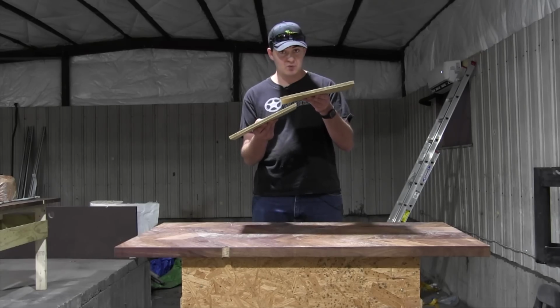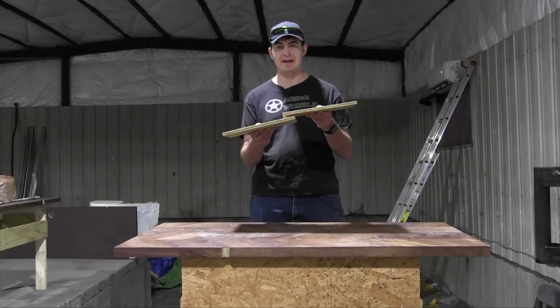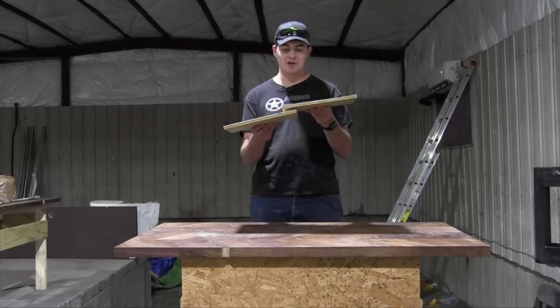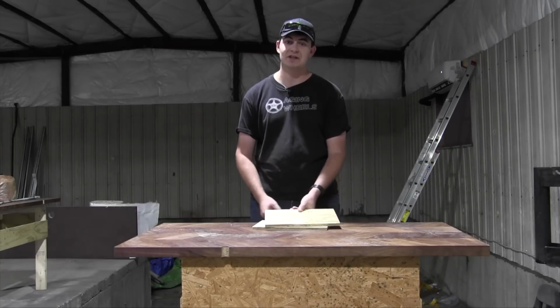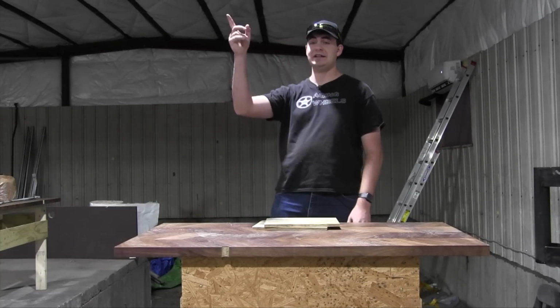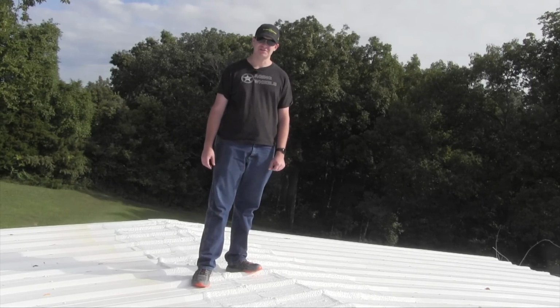But to make matters even worse, my roof has very little rake to it and is mostly flat. So every time it rained, water would just capillary right into this seam and into the shop. And water would leak basically over the entire length of the roof along that seam. So what did I do to solve this issue?